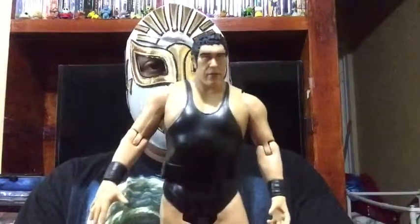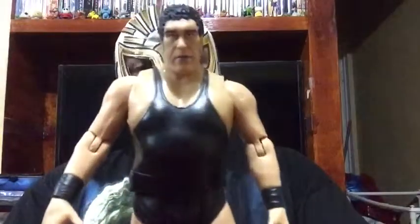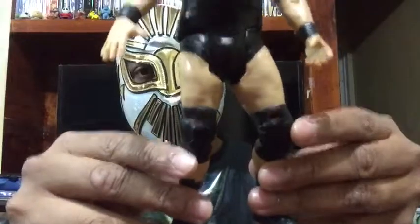First off, I have an André the Giant figure. I got this one because this was a promotional giveaway through GameStop. They were promoting, I don't remember if it was Legends of Wrestling or one of the WWE 2K games. The thing is that if you reserve the game, you could get Andre, and that's how I got André the Giant. Right there.